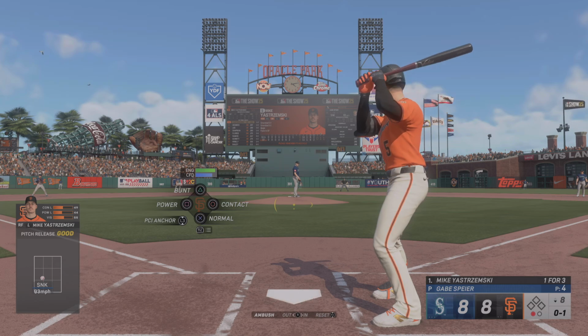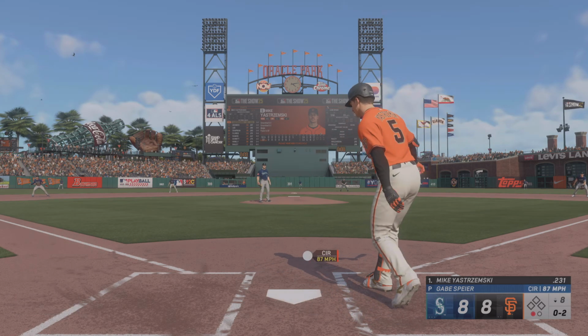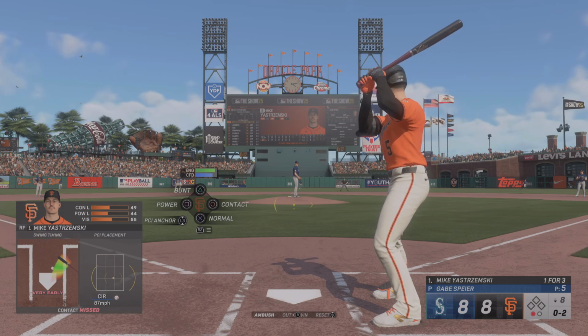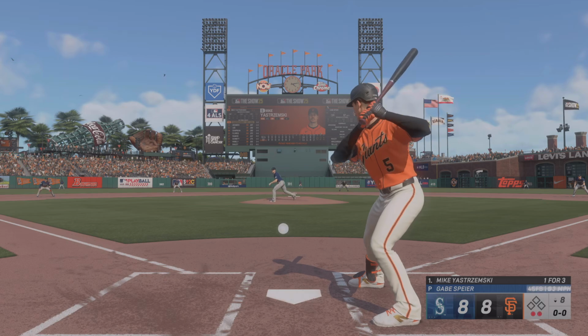Some activity in the Mariners bullpen. Edwin Uceta, the young right-hander, up and throwing. Snyder, a hard-throwing right-hander, up as well. Strike 2. Just a little too quick on that. Front shoulder, front hip, front foot. Everything comes open. No way of making contact with that one.